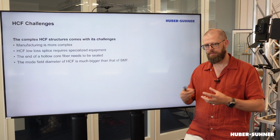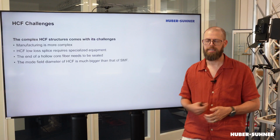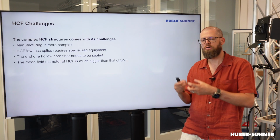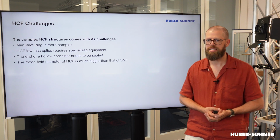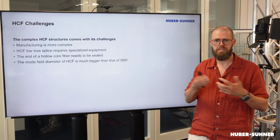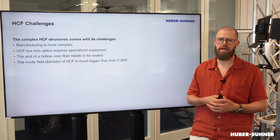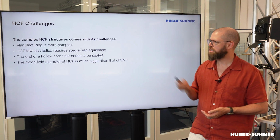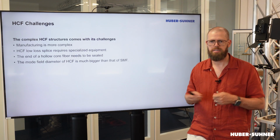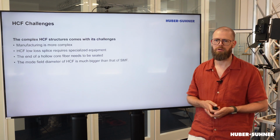Since the structure of hollow core fiber is much more complex, that also means the manufacturing is much more complex, meaning that at the moment, hollow core fiber is still quite a bit more expensive than single mode fiber. Also, if you want to have a low loss splice for hollow core fiber, then you need specialized splicing equipment. And also, when you cleave a hollow core fiber, unlike with a single mode fiber, you actually need to seal the end of the hollow core fiber.